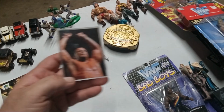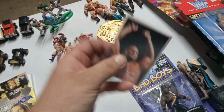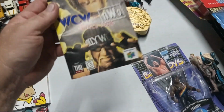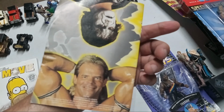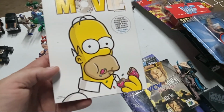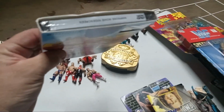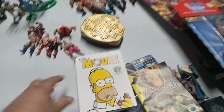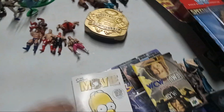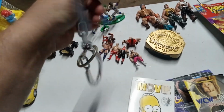With that came these Stone Cold cards. There's a couple in there. This is the Nintendo 64 book for the game WCW vs. NWO. Excuse me. This is the Simpsons movie. This is sealed. Never out of there. I already have a copy of that, so I don't need it. These weird looking horseshoes are in there. I don't know if that's a game or what it is.